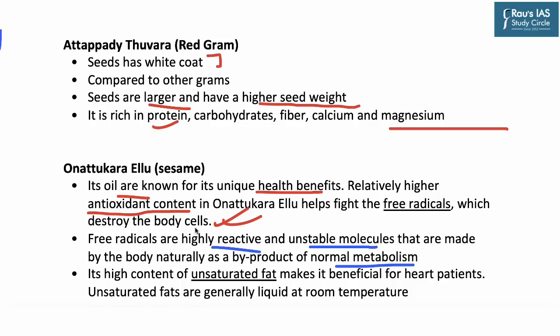Now the sesame also has a high content of unsaturated fat, which makes it beneficial for heart patients. Now unsaturated fats are generally liquid at room temperature. So these are some of the specialities of the sesame or Onattukara elu. Now here we also need to understand about free radicals and also about saturated and unsaturated fat.